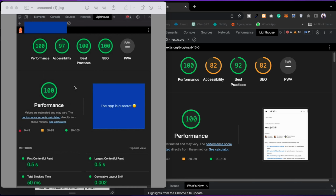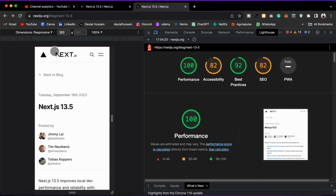So this is what we have in Next.js 13.5. I have opened a Next.js application that is still using 13.4, and in that you can see in performance they have 100%, in accessibility they have 82, in best practices they have 92, and in SEO they have 82. So they have made a couple of improvements in Next.js 13.5 which you can consider.